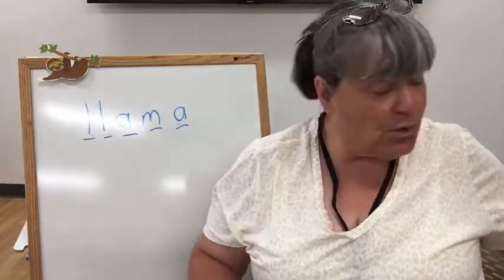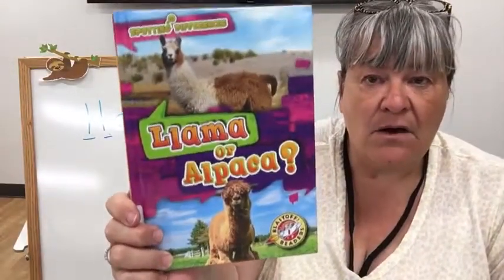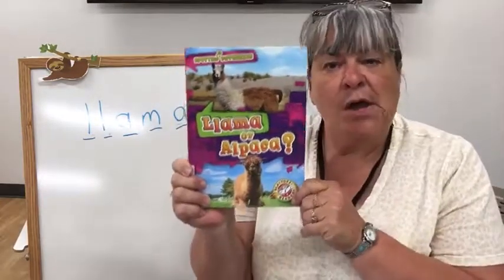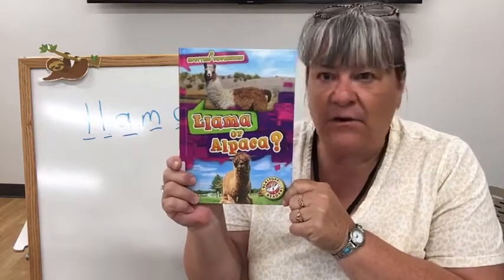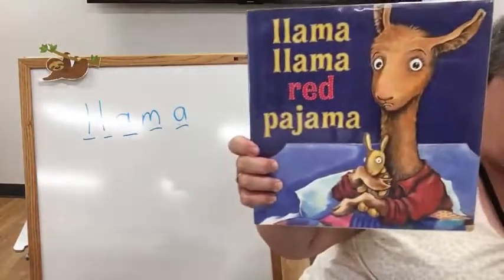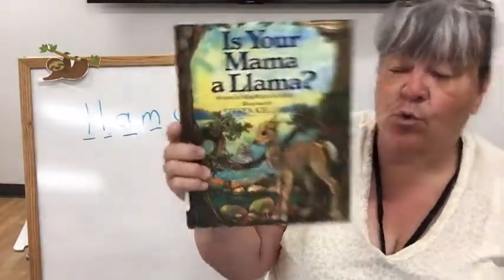Well, let me show you some more of the books. If you want to read about South America, find out what the country is like, we have this book you could check out. I also just got this brand new one this year, Llama or Alpaca. How do you tell the difference? They look alike. We learned about it in story time this morning at Rally Point. We read this book and found out, what is the difference between a llama and an alpaca? They look alike. How can you tell? You'll want to check out the book and find out. Of course, don't forget my Llama Llama stories by Anna Dewdney and Is Your Mama a Llama by Deborah Guarino.